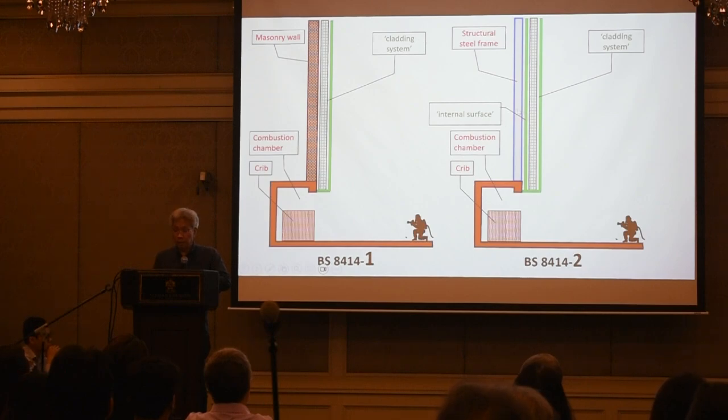So I would suggest you cannot include any other elements that are behind the steel frame as part of your system. If you put it there, then you're stuck. That element will have to be part of the system.